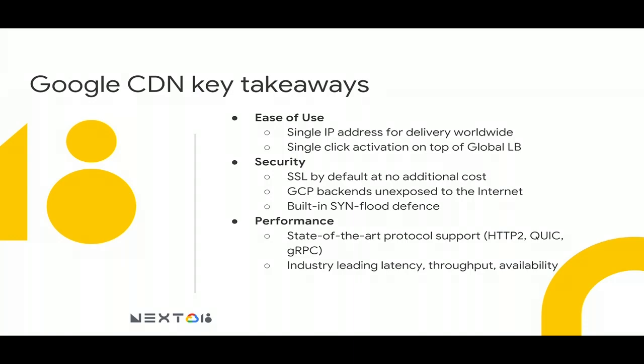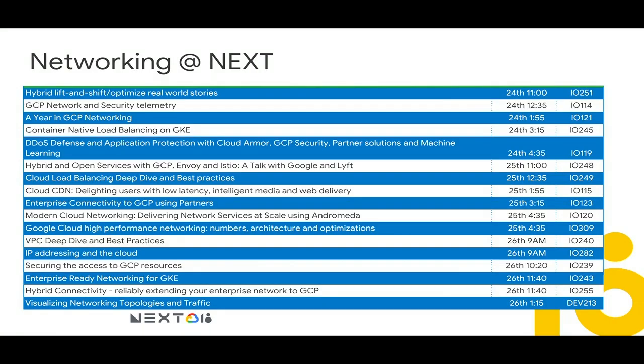And I have an obligation to also tell you that there's a lot of beautiful networking talks at Next. I encourage you to attend as many of them as you can and learn about the great network that Google Cloud has to offer.